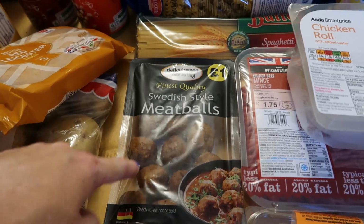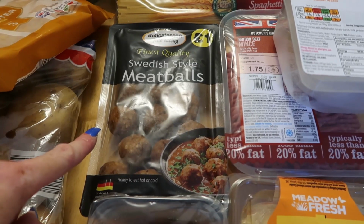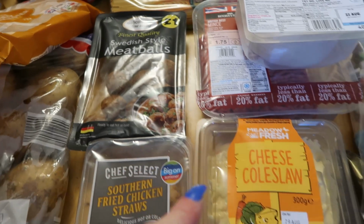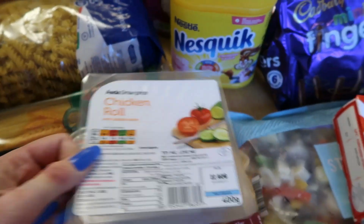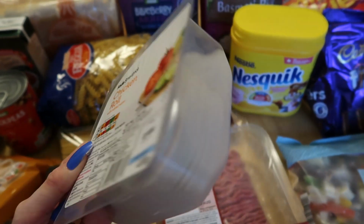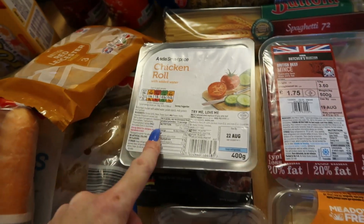Underneath I've also got Swedish meatballs. I just think these are really easy. I want to try these in a spag bowl or something. I've never tried Swedish meatballs in a spag bowl. I think they'd be amazing, but we just buy them to snack on. Cheesy coleslaw. Rick loves cheesy coleslaw. Then we've got chicken rolls. So this is a massive pack. This one is actually from Asda. You can see it's Asda Smart Price. This is a massive pack. It's mainly Rick that uses those, but obviously they're great for sandwiches.